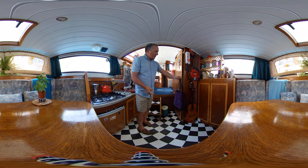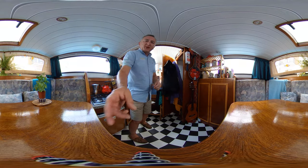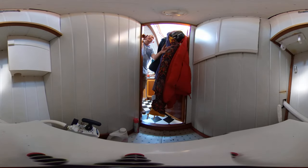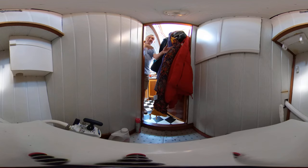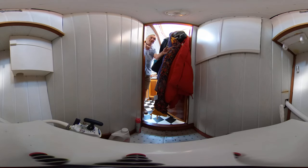Now, I will take you into the forward heads compartment. As you can see, being used by the current owners as a bit of a cloakroom, but let's just place you in there so you can see. So a bit more bijou, a bit more compact. Headroom's okay in here. In fact, there's plenty of room to do what you need to do in here. No window or anything, though, although it looks like we have a vent on the outboard side. But generally speaking, does what it says on the tin.